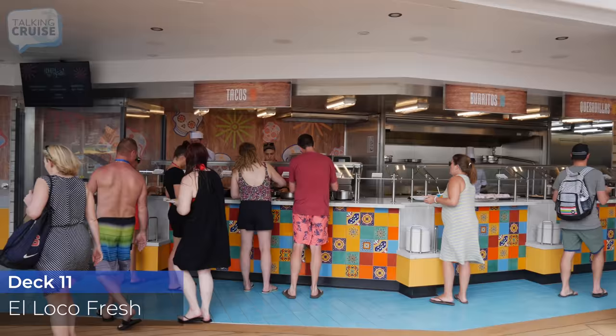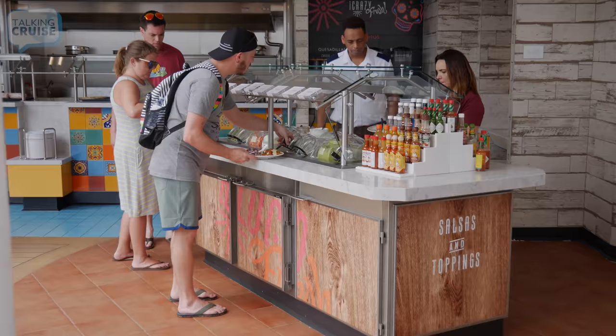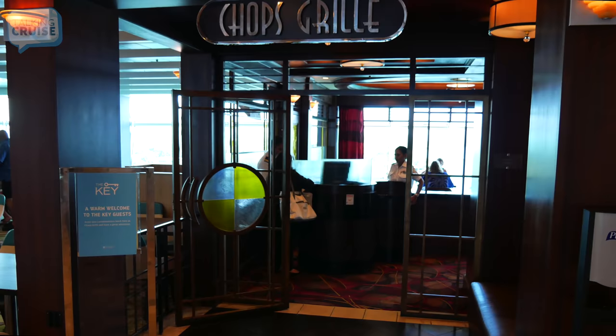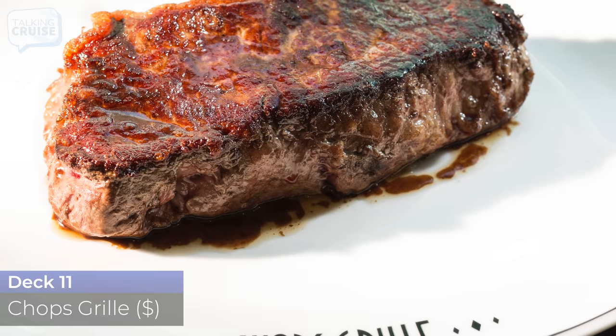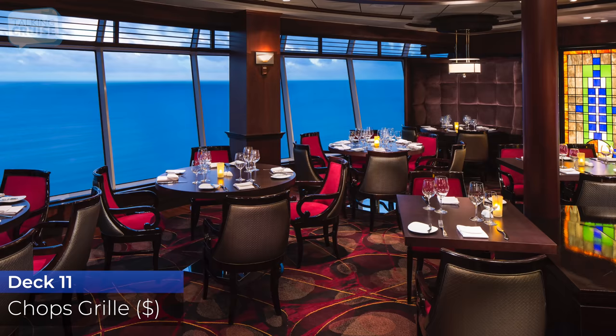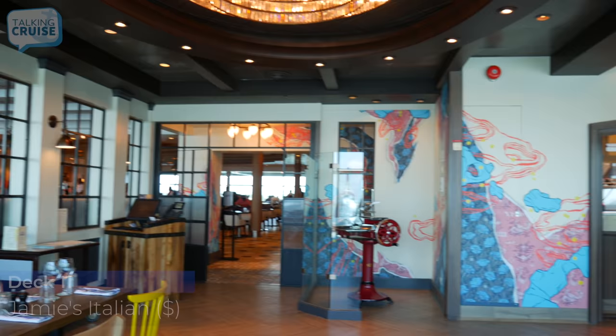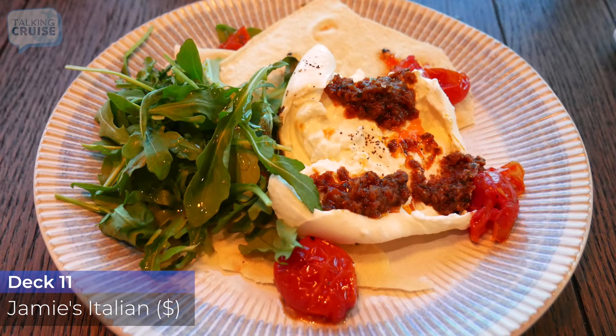El Loco Fresh serves complimentary tacos, burritos, and nachos with your choice of toppings at the salsa bar. If you're celebrating a special occasion or just want a really good steak, make a reservation at Chops Grill. They offer a variety of appetizers, the best cuts of meat, generous sides, and tempting desserts. Jamie's Italian Specialty Restaurant by celebrity chef Jamie Oliver offers a menu of delicious pastas, main dishes, and sides, and is open for lunch on select days and dinner nightly.